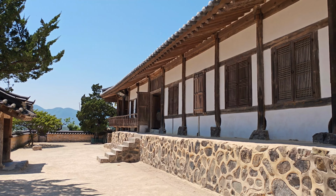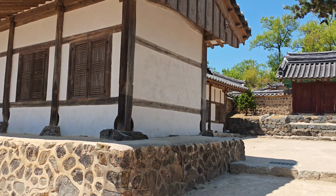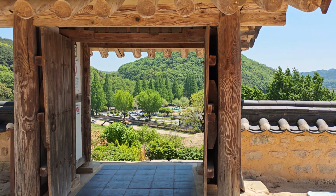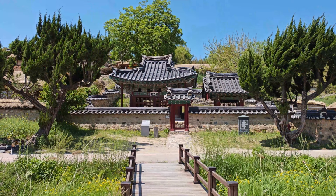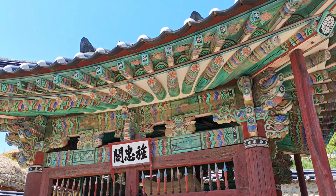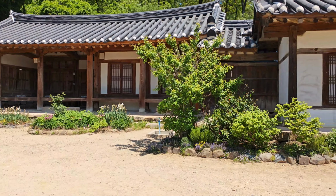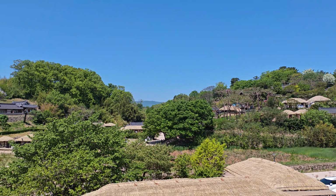There are over 160 traditional houses in the village, and more than 50 of them are over 200 years old, which is incredible when you consider how fragile these structures are to weather, war, and time itself. For me, it was so interesting that some of the descendants of the original families still live here today, preserving not just the buildings, but also the way of life that comes with them.